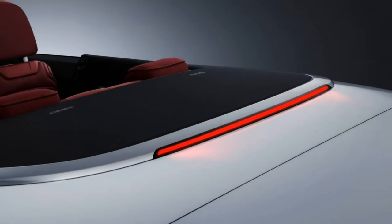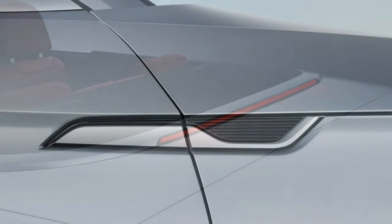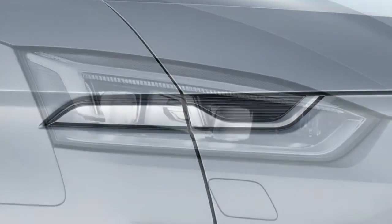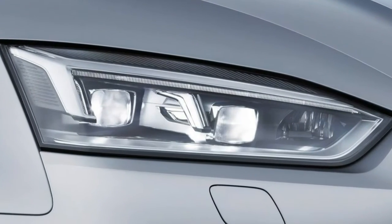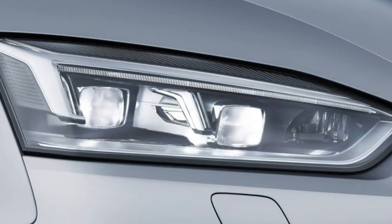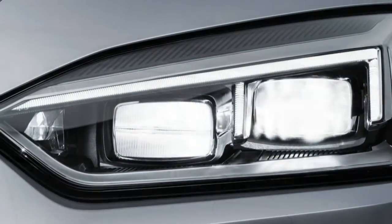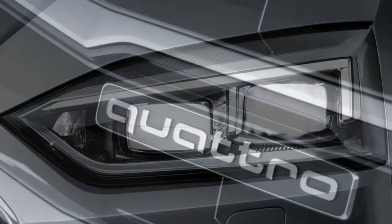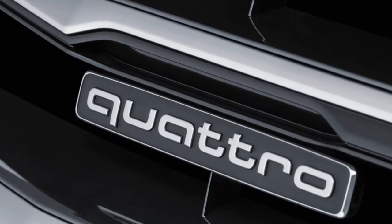The previous generation Audi A5 was a favorite luxury two-door. Sleek styling and a premium interior helped set it apart from its German rivals. It was getting a bit dated over the last few years, though, which explains why we're excited to see the debut of the redesigned 2018 Audi A5.